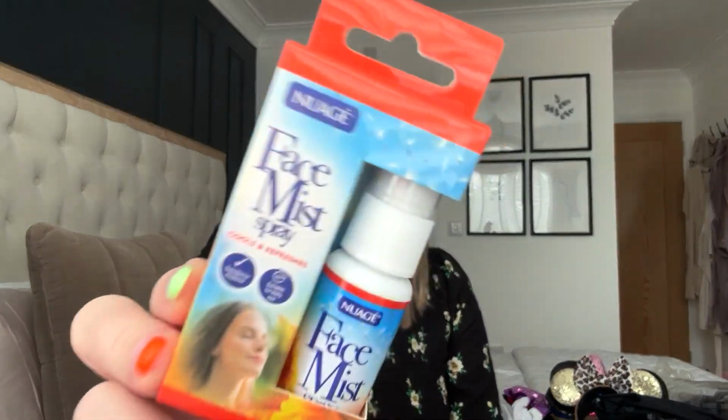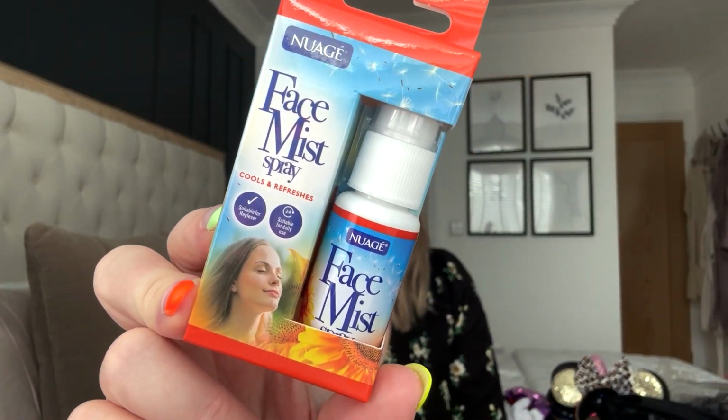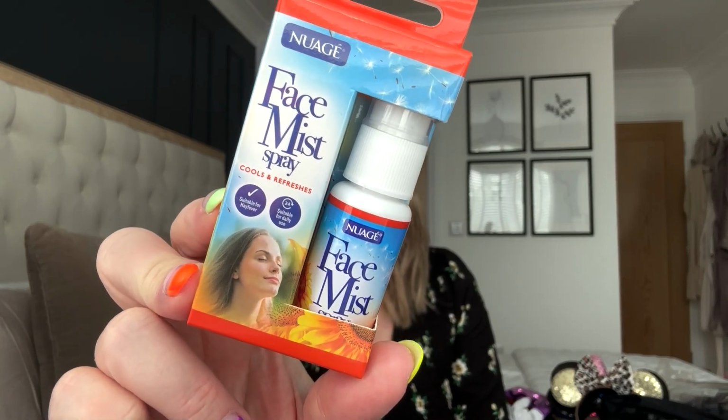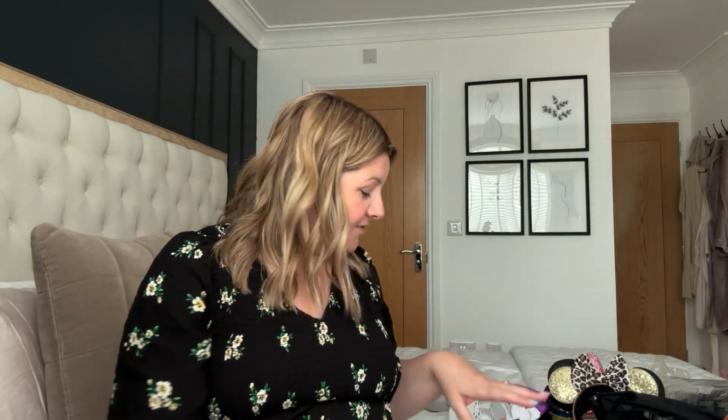But I saw this and I thought it'd be a really good idea. It's a face mist spray and it cools and freshens. So I thought I could take this on board. Obviously it's less than the 100 mils, and I thought it'd be really good. We can all spray this over our face if we want, just for that fresh feeling. So that's kind of the flight.